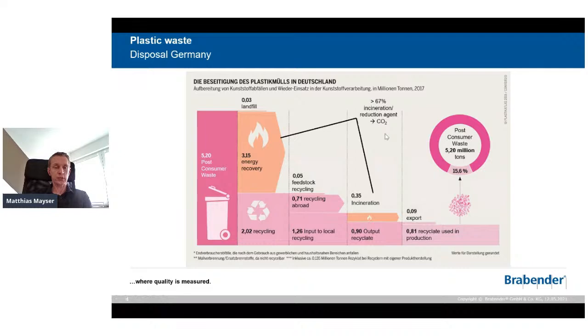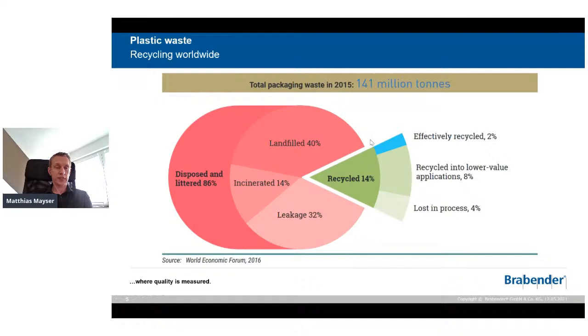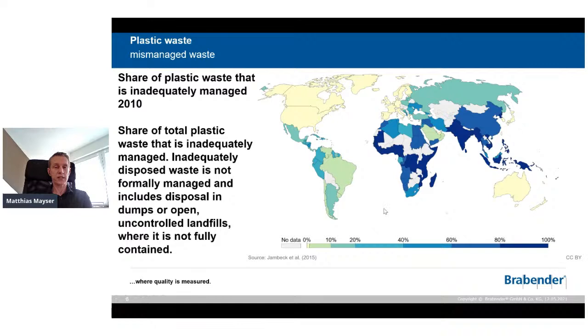But even more worryingly is this part. In worldwide numbers, around 32% of the whole plastic waste leak into the environment, mostly due to mismanaged plastic waste. If we look at a map where this mostly happens, we see that the percentage of mismanaged waste is highest in African and Southeast Asian countries. So establishing effective waste collecting systems in these countries in the near future is not very likely. And so to tackle this problem, we have to do something different.